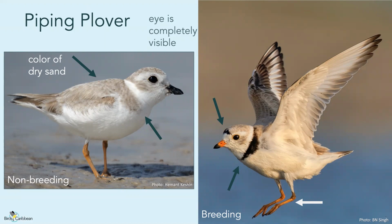So some of these differences can be pretty subtle. But with a good look and looking at multiple characteristics, I often encourage people not to look at one characteristic and make an ID, because there's enough variation in many of these shorebirds and plovers that it's a good idea to look for multiple characteristics like leg color, bill shape, and maybe in this case the shape of the breast band and the color of the back before making sure it's a piping plover versus semi-palmated, for example.